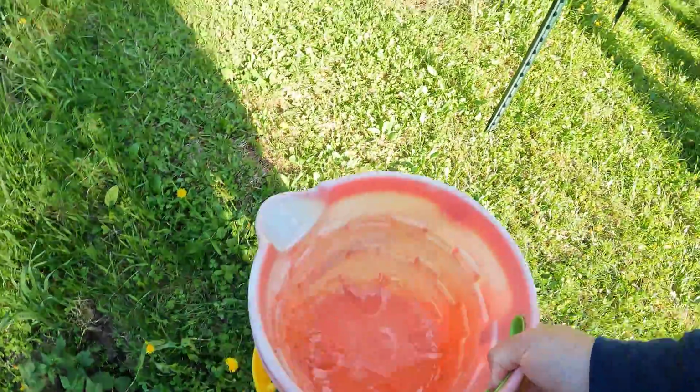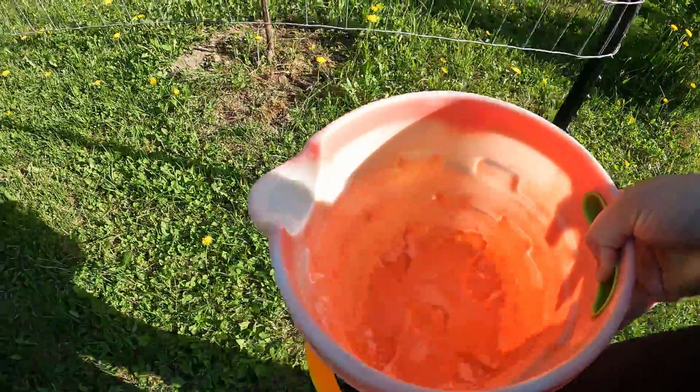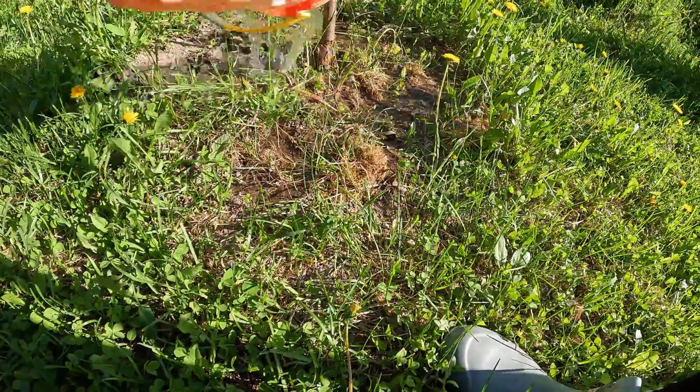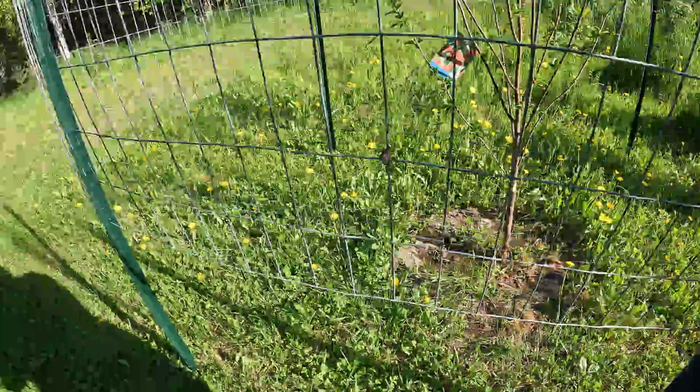Let's give this cherry tree some water. We don't really water our raspberries. They tend to be really good with just the rain, and this is kind of a lower spot in our yard, so it is wetter, and they've always just done really well here. It's probably why the original owners put them in here.